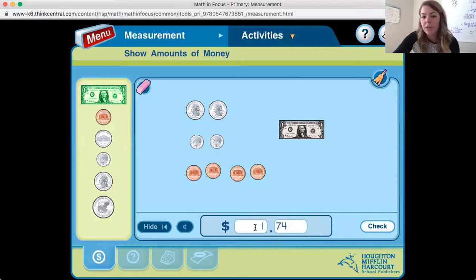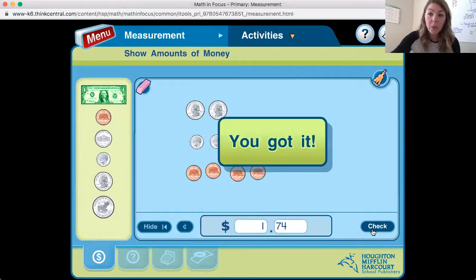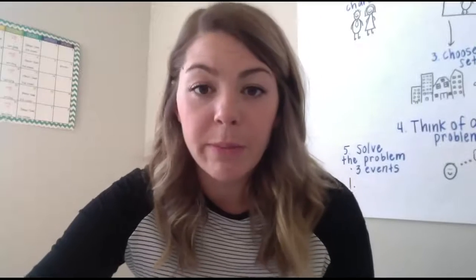The dollar bills would go on this left side, and then on the right side of the decimal point is where you're going to put your coins. And we had 74 cents in coins, and then the $1, so $1.74. I will check it. We got it. Woohoo! Alrighty, so that is all we're going to talk about for money today.